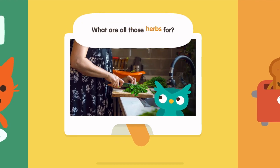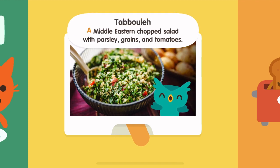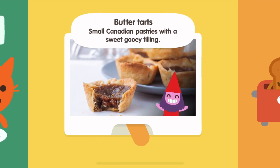What are all those herbs for? Tabbouleh, a Middle Eastern chopped salad with parsley, grains, and tomatoes. What will this mixture turn into? Butter tarts, small Canadian pastries with a sweet, gooey filling.